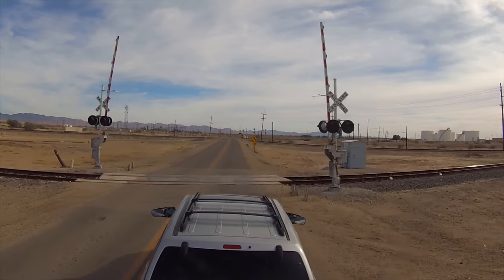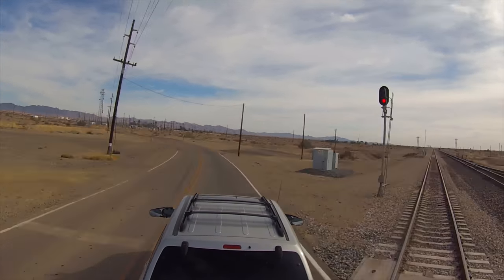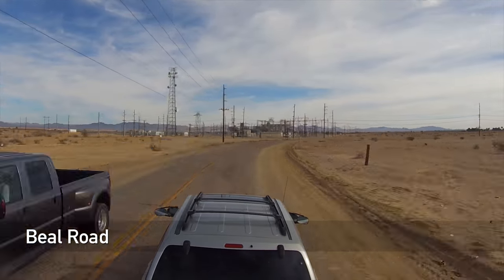This is the road, the not very well maintained Beale Road, that will take us to the slabs.